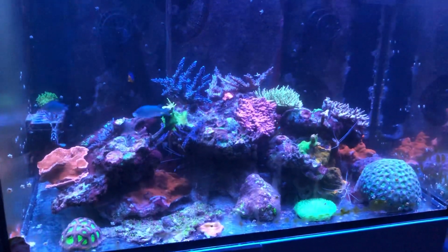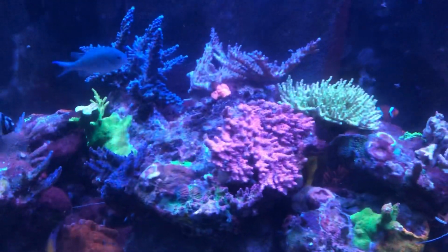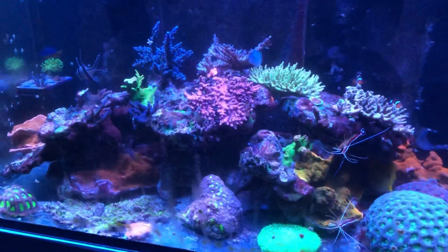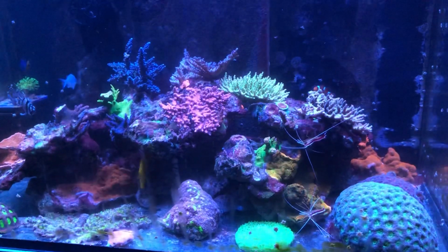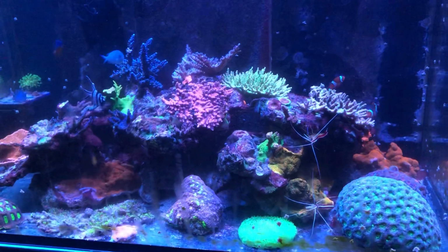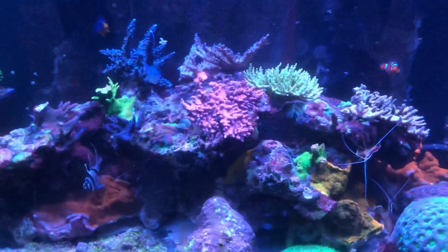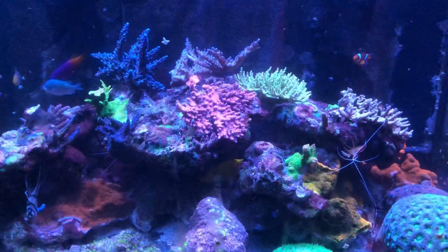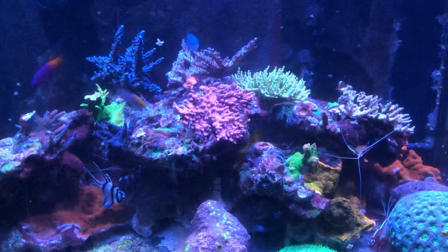So, as you remember, the tank was full to the brim with corals, and I'd moved them to my frag tank, a different tank that I was setting everything up in. It was fine for the first week or so, but then all the corals started dying. I've seen similar things before, but it took me a very long time to figure out what was the cause.